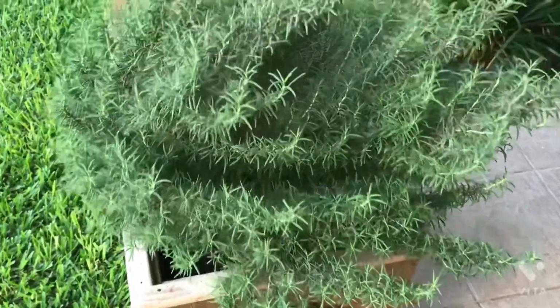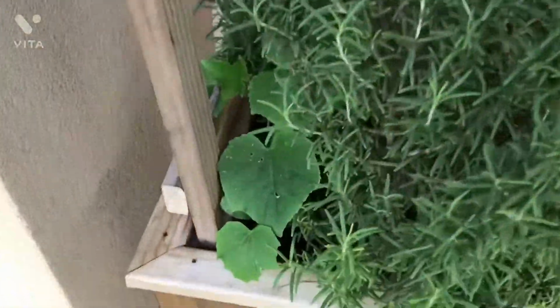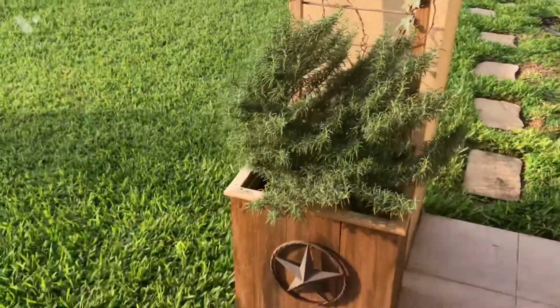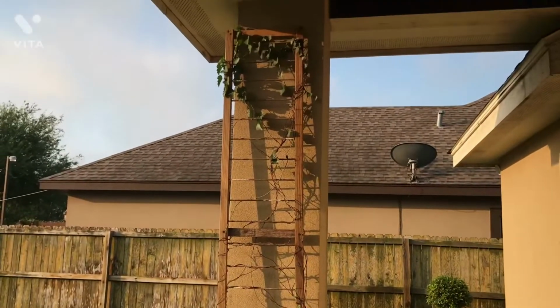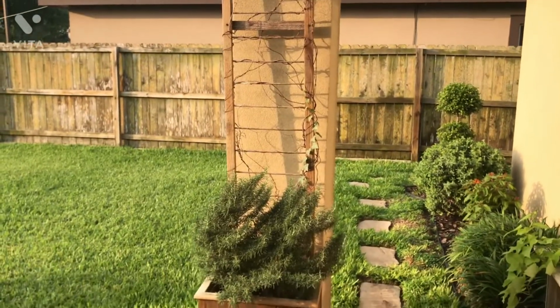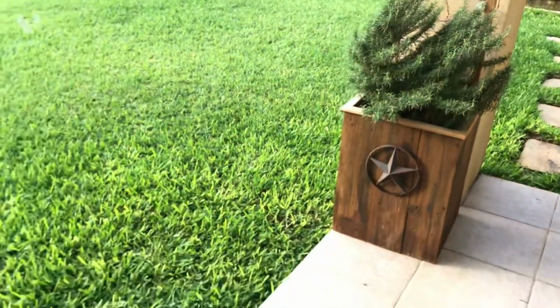It's getting huge. I just love the smell of it, but I kind of wish that I could put other things in there. I did tuck a cucumber in there that's growing slowly because it's probably getting way too much shade. But I'm trying to grow it up the trellis here. I had some random, I think it's called possum grape vine or something like that. I don't expect to get any grapes off of it, but it was just kind of fun growing some sort of vine on there.